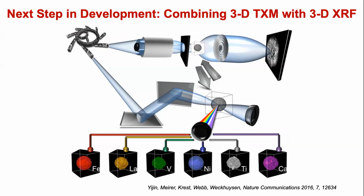Now, so far, we used XANES, X-ray absorption near edge spectroscopy. But the problem with this is that you have to measure these edges. One of the techniques you can use for identifying elements is X-ray fluorescence. X-ray fluorescence you can also do at a synchrotron.